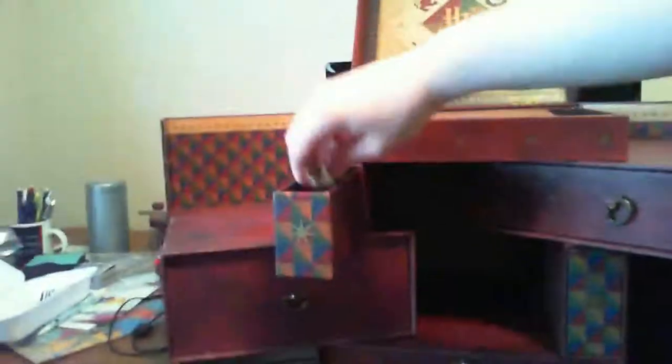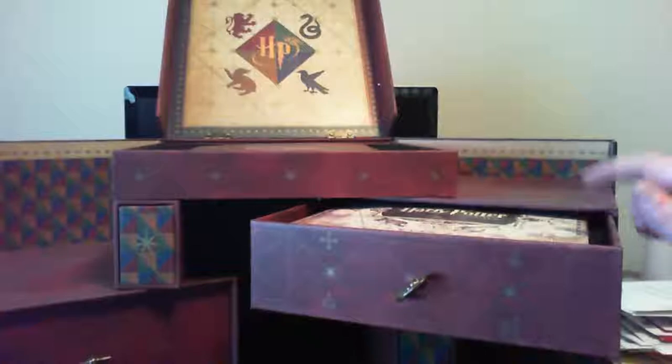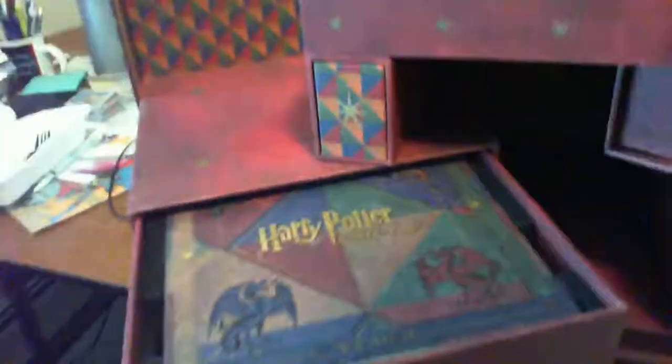So in here, we get a little scroll, and it opens up and it gives you the keys for all the digital copies, which is really, really exciting. And then in this one, we have years two and three for the books, the same again, so you have all the discs. And then in here, we have books 4, 5, and 6.